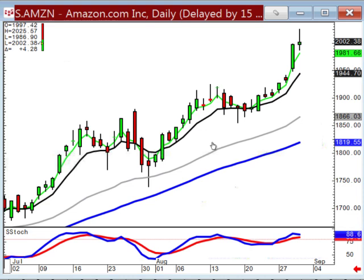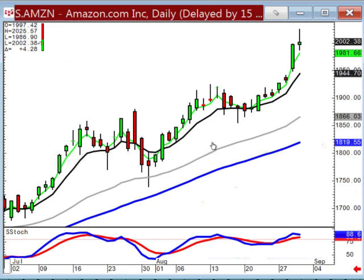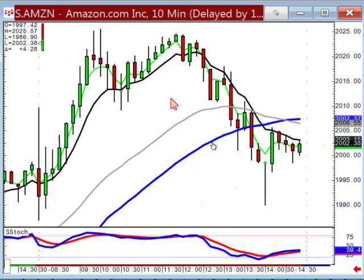Yeah, the time doesn't really matter. It could have occurred here, or could have occurred over here. It's just seeing where the selling has started.